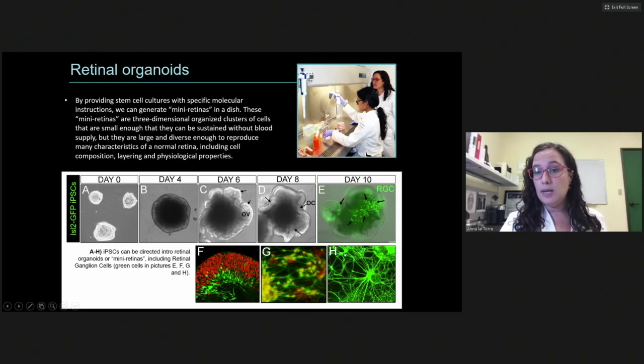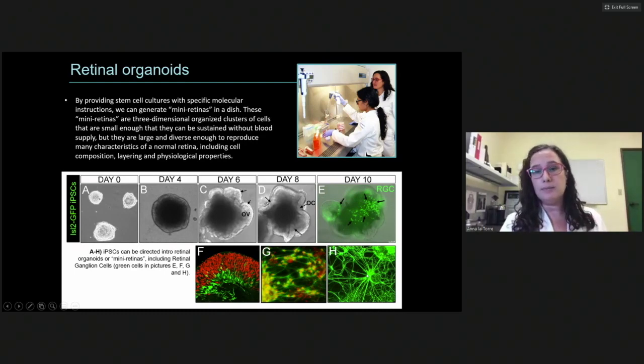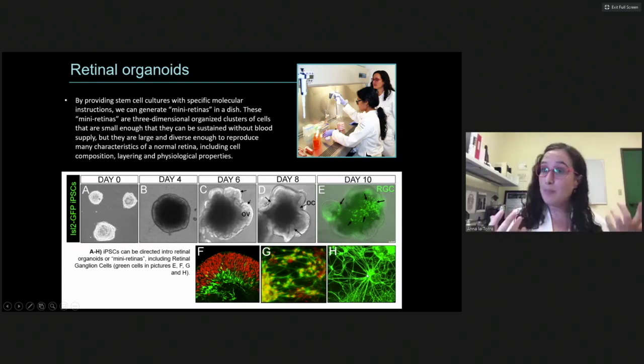For example, they extend these very long cable-like extensions, axons, similar to the real cells in a retina. These retinal organoids are really small, they're by no means as big as a retina. And the reason they have to be that small is because they don't have blood supply. And without blood supply, an organ can only grow so much. But an advantage is that we can make as many as we want because the stem cells can divide and divide and replicate themselves many times.